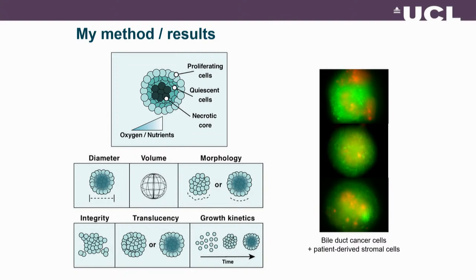So before that, you need to obviously optimize your model. This just shows you here what I have been optimizing so far, which is a combination of bile duct cancer cells and patient-derived stromal cells, which are involved in liver injury. And as you can see here, over time, the green cells are the cancer cells, and the red ones are the stromal cells, called stellate cells. You can analyze them over time.